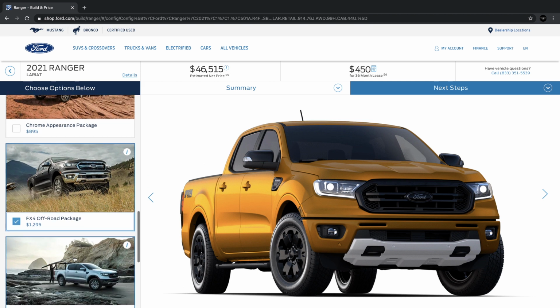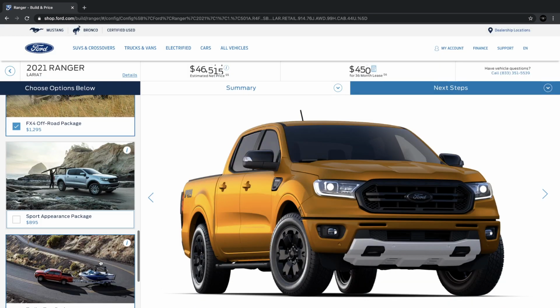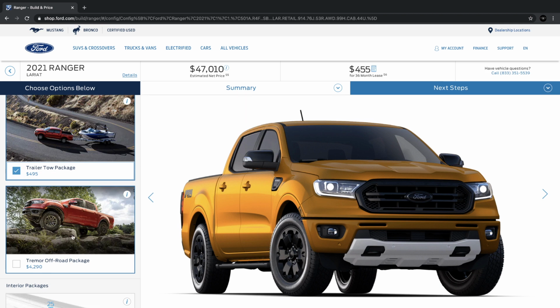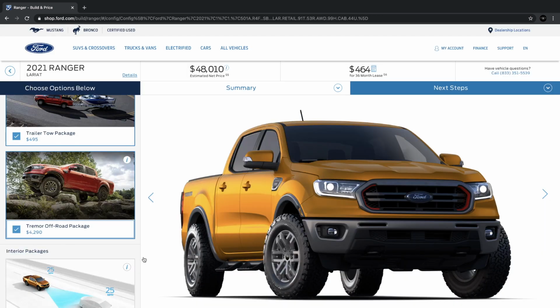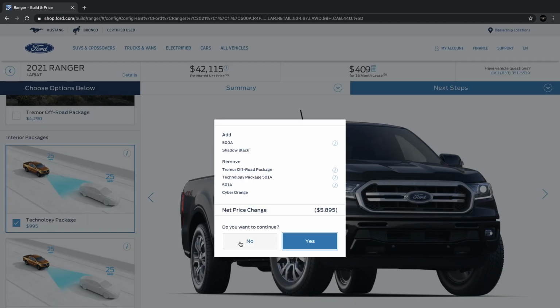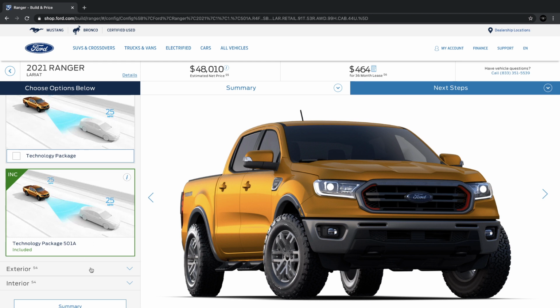Okay, here's a little bit of the off-road stuff. Oh, they do have a sport appearance. Here's some of the trailer tow package. You can see it's $500. The Tremor off-road, we did touch on that a little bit. This is 4,000. Okay, so now we're getting into some of the technology. Okay, this is already included.